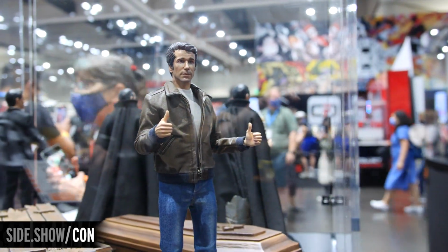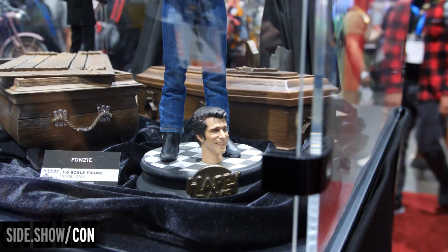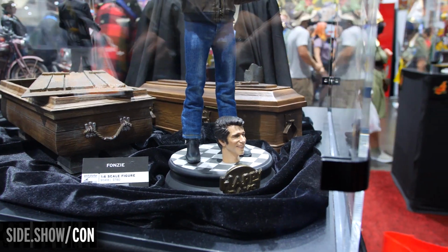And the team is so proud of this particular piece because there are so many mixed media elements on it that they absolutely nailed an iconic character.